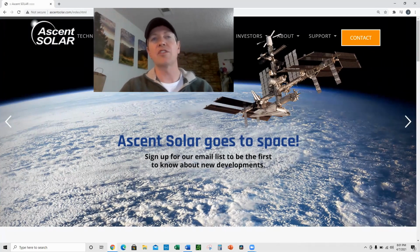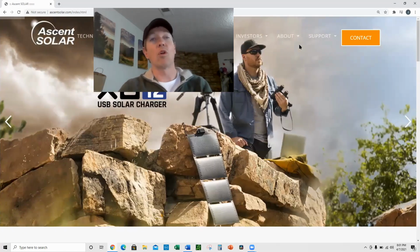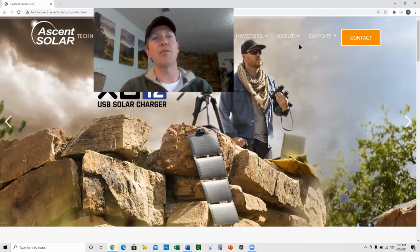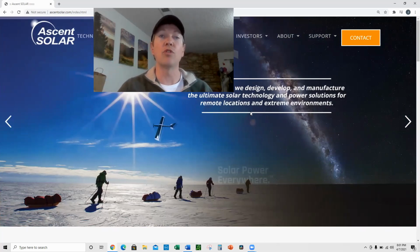And what's unique about this company is that their solar panels are made on a plastic substrate. You can roll them up, you can bend them, whereas a lot of other solar companies use a glass substrate or a metal substrate. It's very heavy, it's cumbersome, it's not flexible. So there's a lot of advantages to Ascent Solar's technology. So let's go and take a look at the news that they came out with.